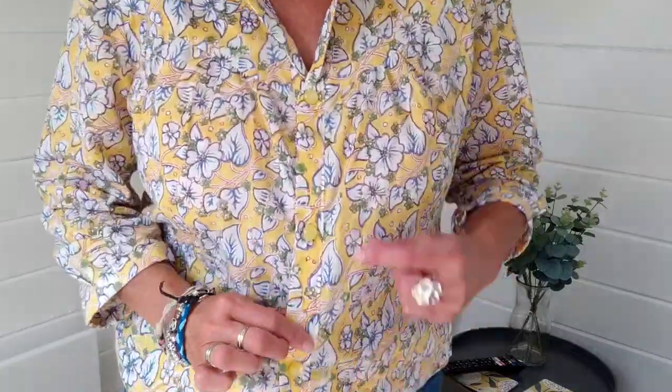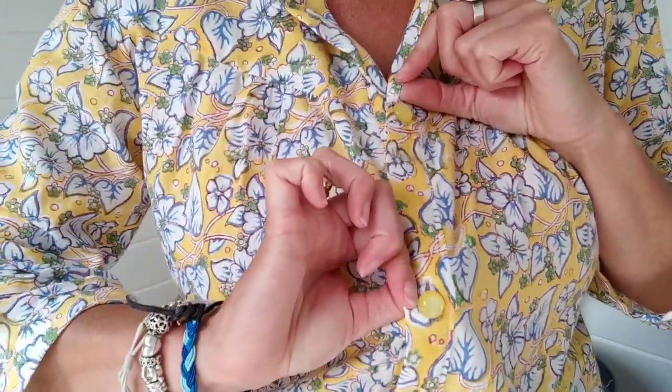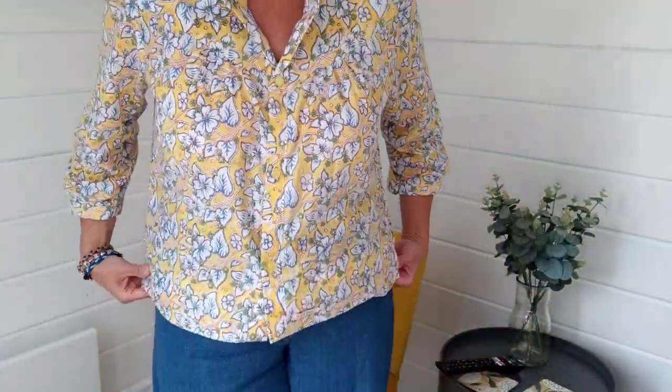It's got buttons down the front here. I like my buttons, they look like dollops of lemon curd, I think. Just buttons I had in my stash.